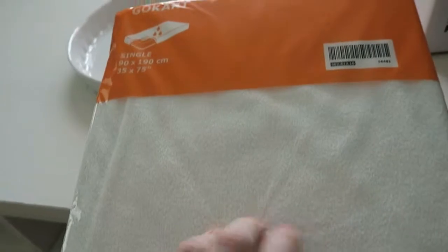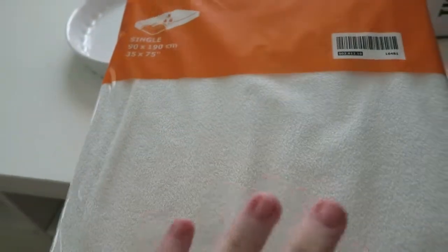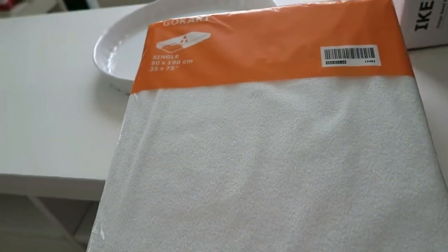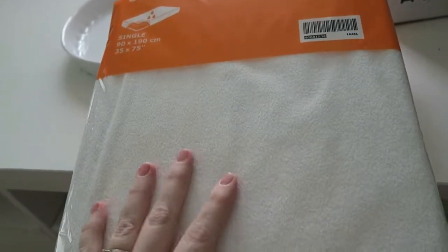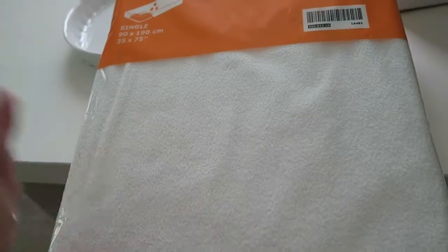This is a waterproof mattress protector. I have one, but every time Eoghan is sick in his bed, which happens a lot with him, I have to put towels on the mattress, so I thought having another one means I can rotate them while I wash the other one.